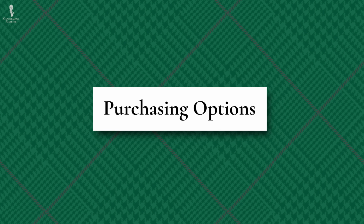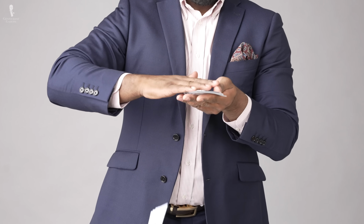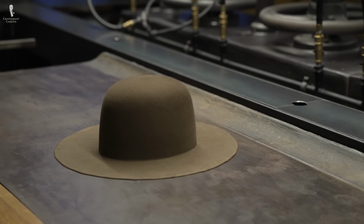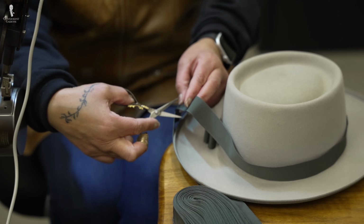That brings us to purchasing options. If your budget is less of a concern, you could consider going to a bespoke hatter for this occasion. These shops aren't as plentiful as they once were, but if you can locate one, its staff will likely be experts at helping you to figure out which types of hats look best on you, and can even make a hat uniquely tailored to your proportions.